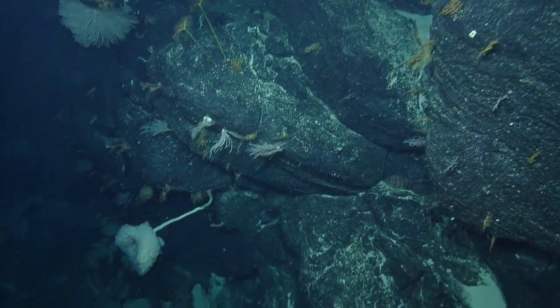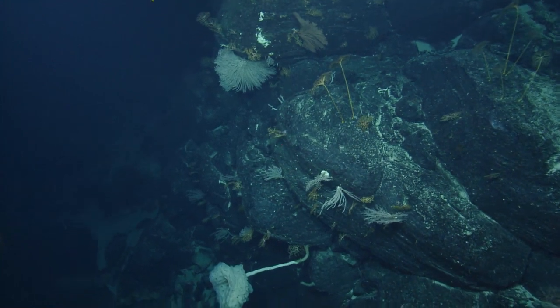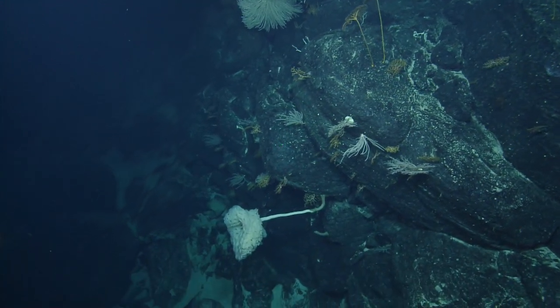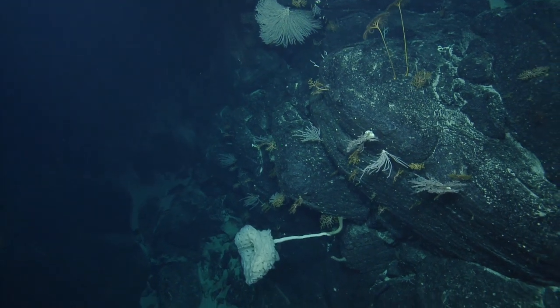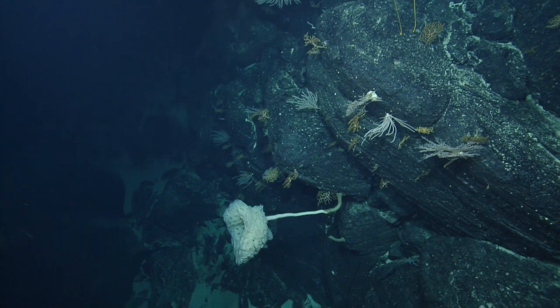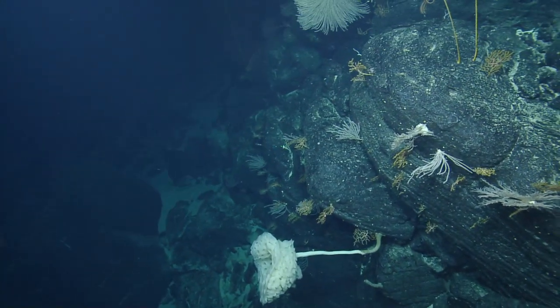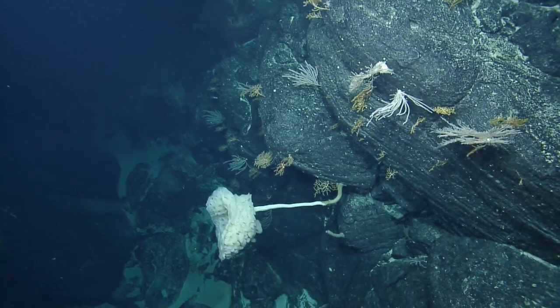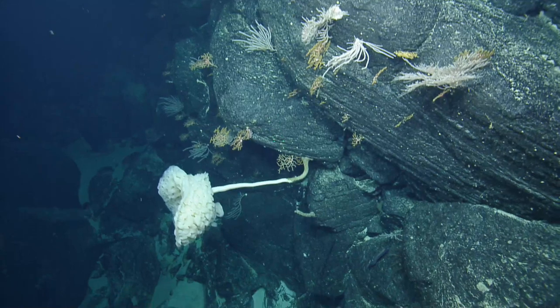Deeper water, please. Come down a few more meters then. When you hit the rock, stop. Ooh, a sponge. Yeah, really nice, beautiful stalk sponge there. It's really amazing how big some of these sponges can actually get. That's probably good there.